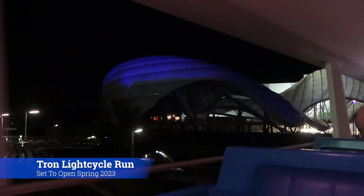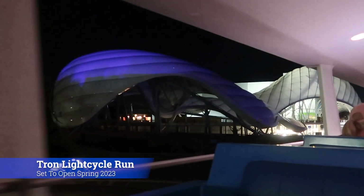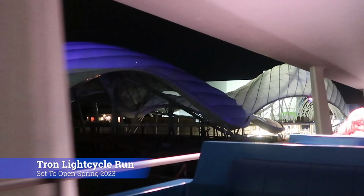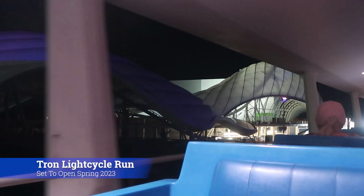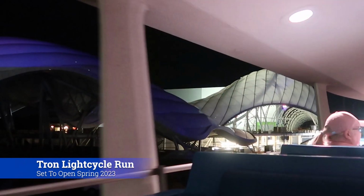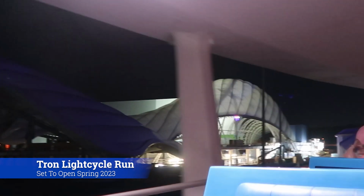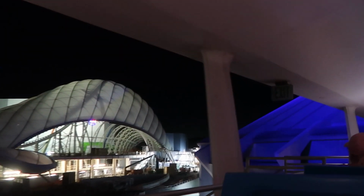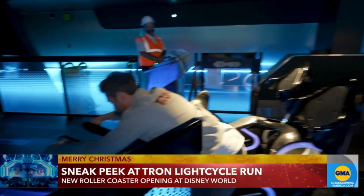Okay, moving on to our next. It is Tron Lightcycle Run, which is set to open spring 23. Now, recently, in the past few days, the train has been seen going around with actual cast members on it and using the full system, lights and sound, which run with the ride. So it's getting close, guys. The ride is pretty much operating.